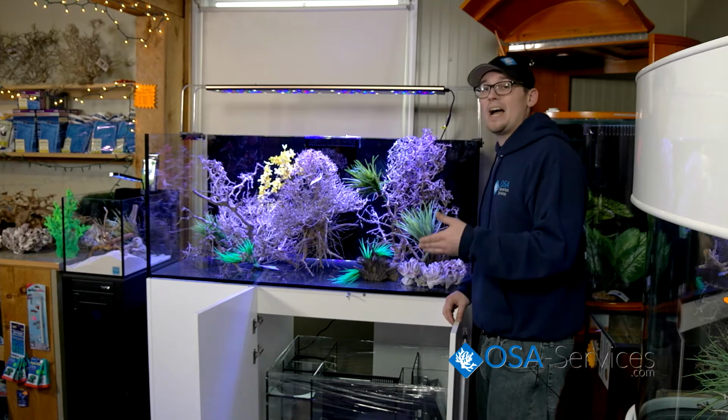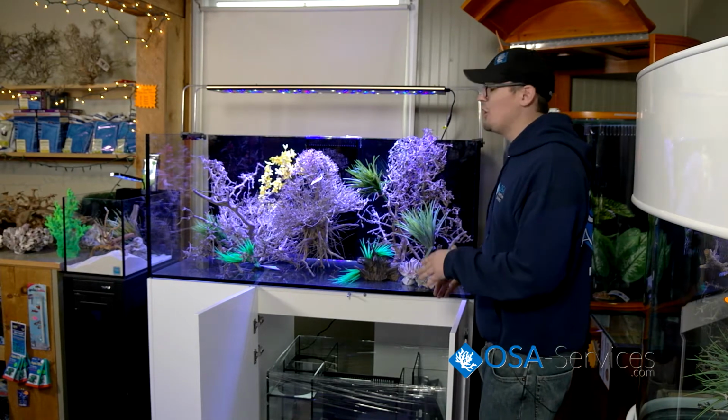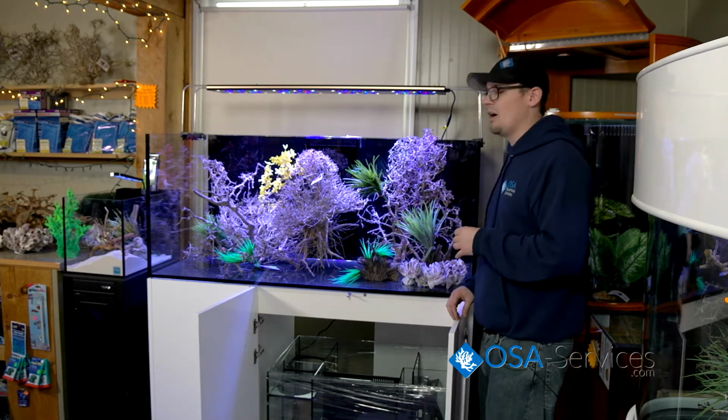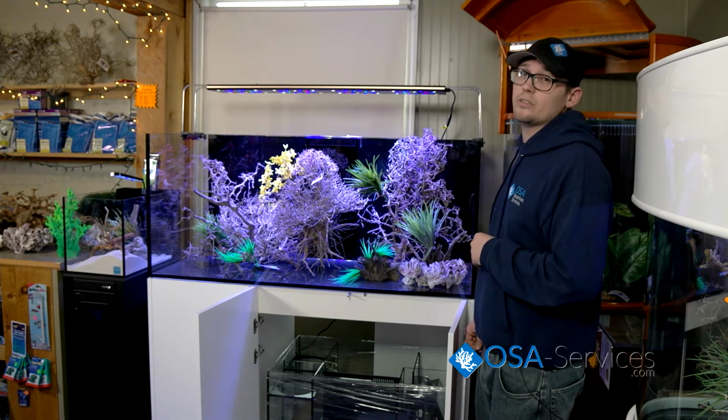The other thing too is I can use this for fresh or saltwater. You think this is going to work awesome on a saltwater tank? You should see what this can do on a freshwater tank. The tank looks so sleek and clean with that new modern style. It's very cool to see where aquariums are going in the next 5 years.